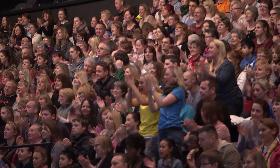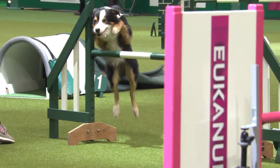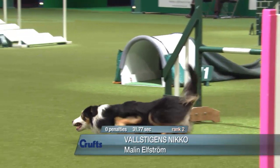31.77 puts him into second place. Great run from Malin and Nick. 2 to go, 20th to go.